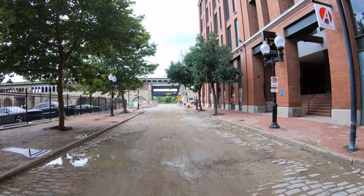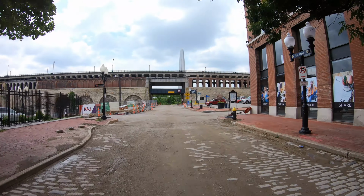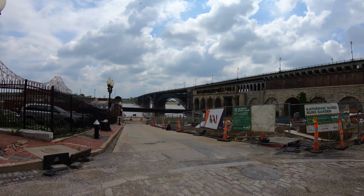There's a bunch of construction, though, both road construction, and it looks like at least one new building is going up, maybe more. So hopefully they build something that can bring some more folks down to the area. It'll be interesting to see if the area can be revived.